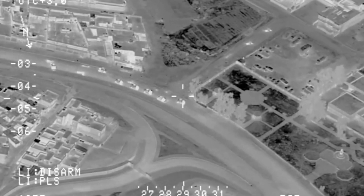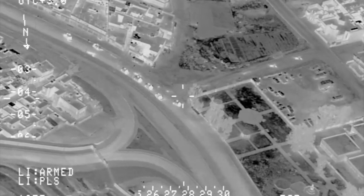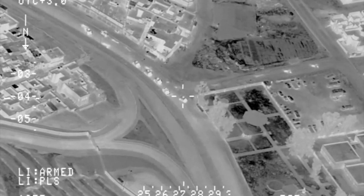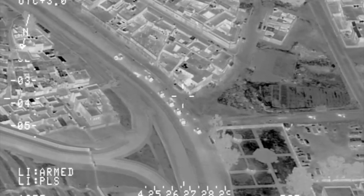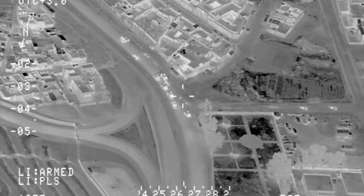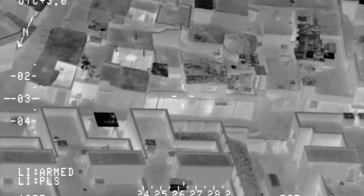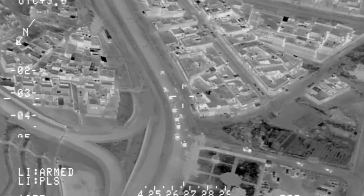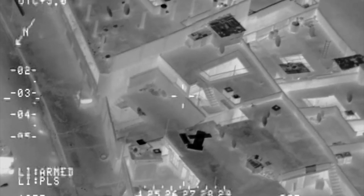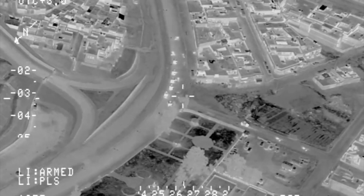So we're getting turned around, and we're going to exfil out basically the same way we came in, at least until we get out on the main highway, and then we're going to get over the river and get back to our forward operating base. So we're getting loaded up. Some of the vehicles are starting to move out. Once everybody gets their ducks in a row, we're going to be moving out. And you can see the hot spots on the pavement from where the Humvees were parked. Even though this is the end of February, it's still pretty warm. But the trucks get much warmer.